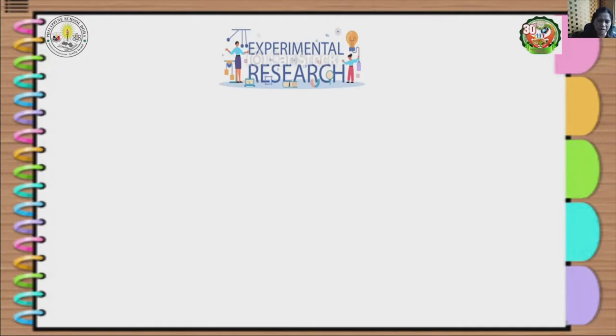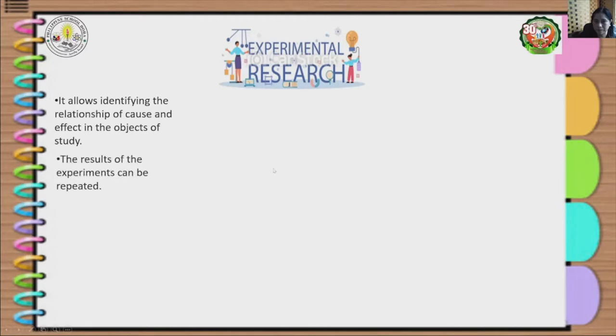So first, what are the characteristics of experimental research? It contains dependent and independent variables. It usually identifies the relationship between cause and effect in the objects of the study.